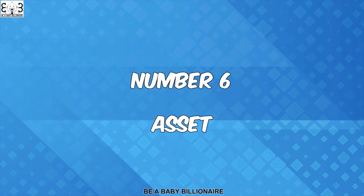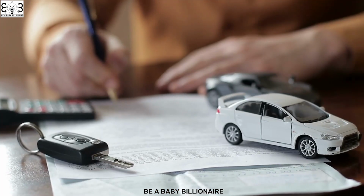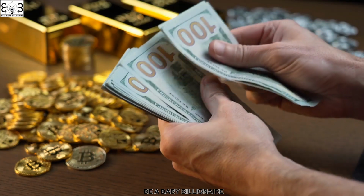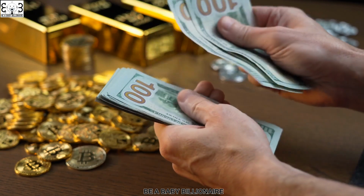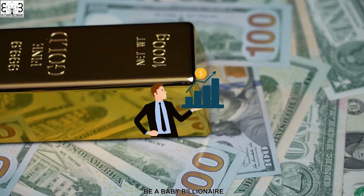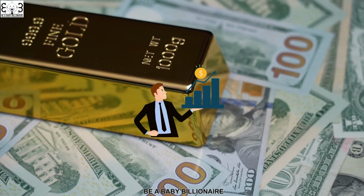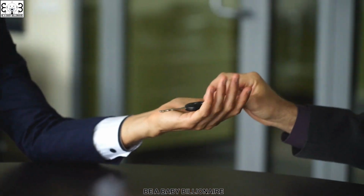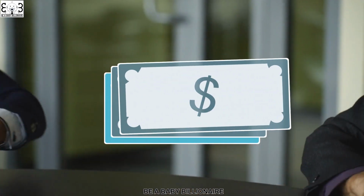Number 6. Asset. Let's dive into assets. These are the treasures in your financial chest. Assets are anything of value that you own. They can be as straightforward as the cash in your bank or as complex as investments in stocks or real estate. As of 2021, the total household assets in the U.S. reached a staggering $143 trillion.